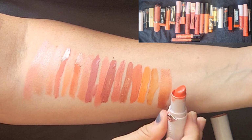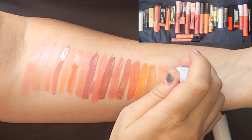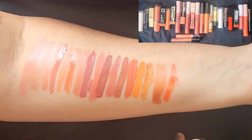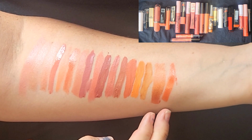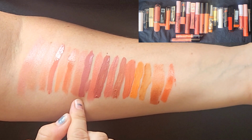See how messy these are? They just don't fit the packaging and they just get all over the place. Orange, orange, orange. No question. Maybe I should have put this one up here. I thought it was paler than that. My goodness, this one looks like purple.